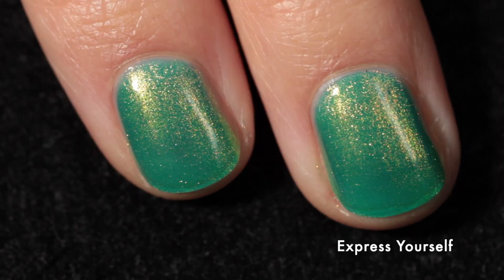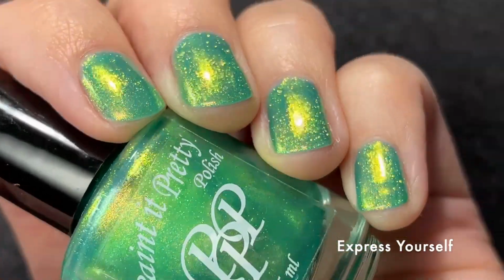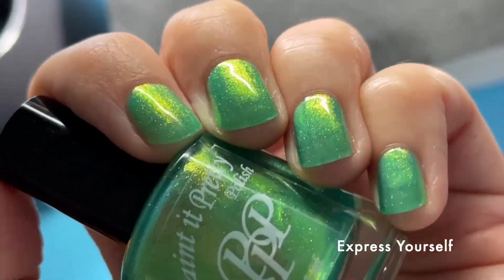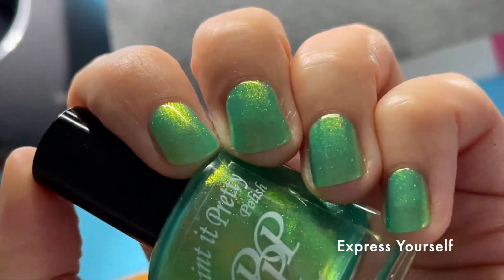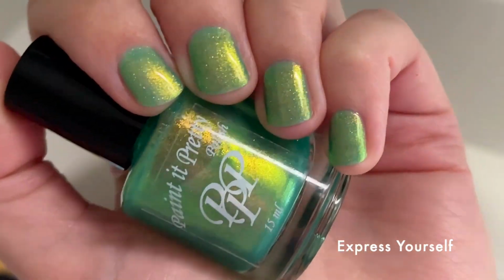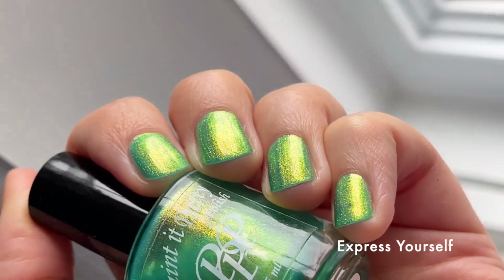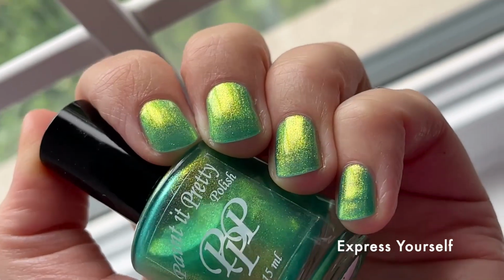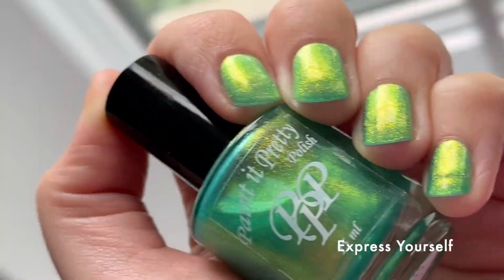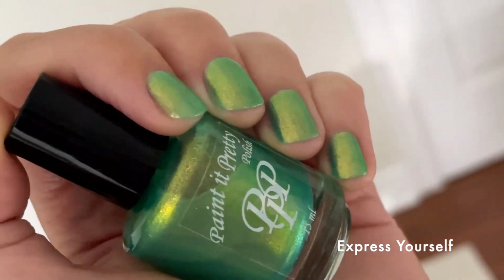Again, I'm using the Cuticula Limitless Top Coat just to bring out the shine. And here, that Golden Aurora shimmer is just doing a beautiful job. It's kind of green and yellow, golden, and it just makes this polish come together really beautifully. As you can see in low light, it's very glowy, and then even on this overcast day, the shimmer really easily pops off the nail and it just creates this very beautiful green color.